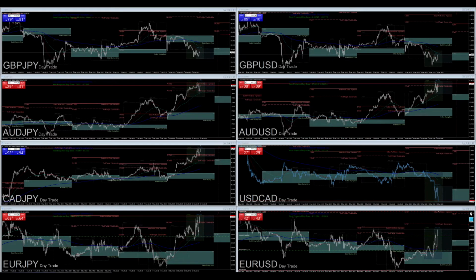Okay, so it's 7:51 a.m. and quick little update here. We are getting a big move on the CAD, which is going to directly affect my Four Horsemen. I should be getting close to a stop out on the Four Horsemen, and also on the Euro Yen. So that's not looking good.